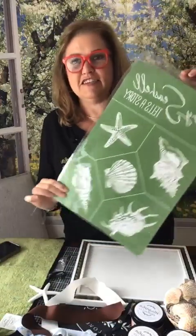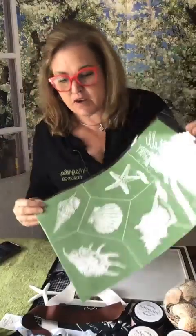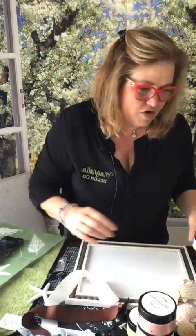But we have a fun stencil today. Every seashell tells a story. I love this. Look at the detail in these seashells. We're going to have some fun. If you know me, I can never decide what color pastes, so I brought them all. I have lots of paste that we're going to be able to work with today.